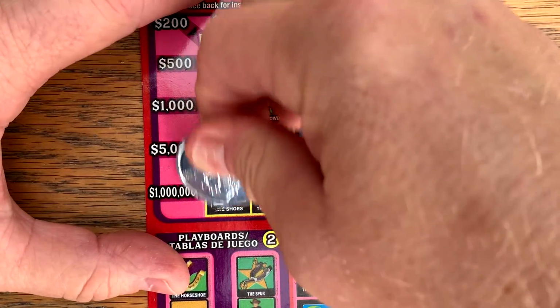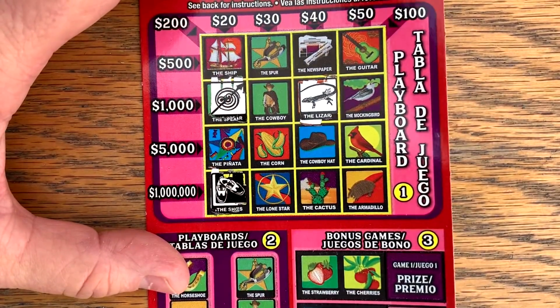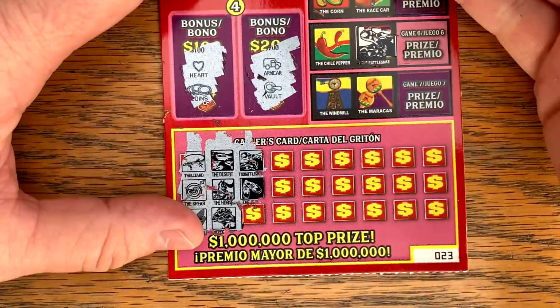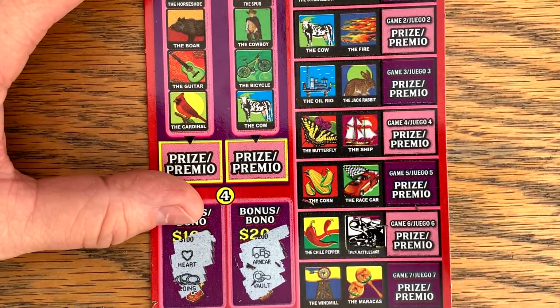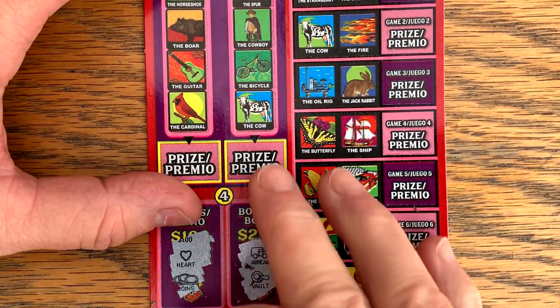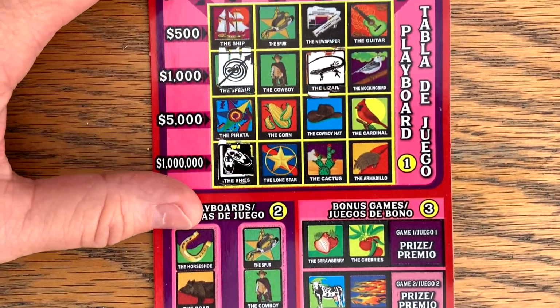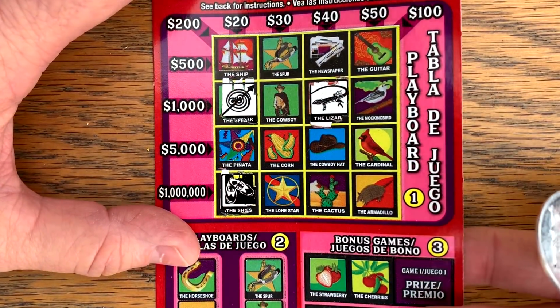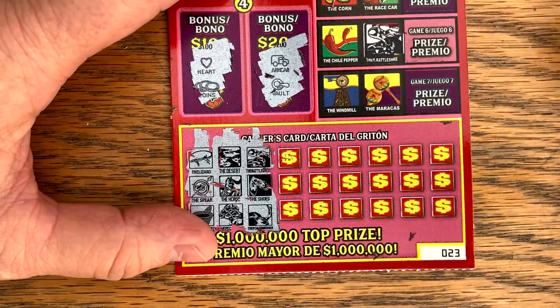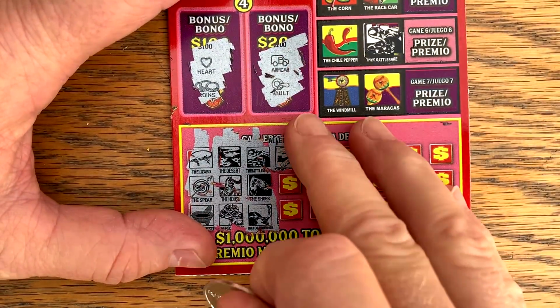Oh, right there. Yeah. I actually got this one at an Albertsons grocery store. Roadrunner. Roadrunner. Everything is shaking. It's so windy. That's funny. Roadrunner. Let's see. Newspaper.